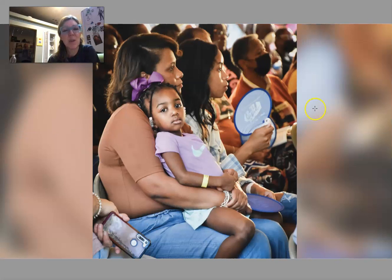This is like one of my favorite images that you've created this semester so far. If you know this family, I would get their model releases, and we'll be talking about that when we get into portraiture. But it's print worthy, it's frame worthy. It's beautiful. It's so good.